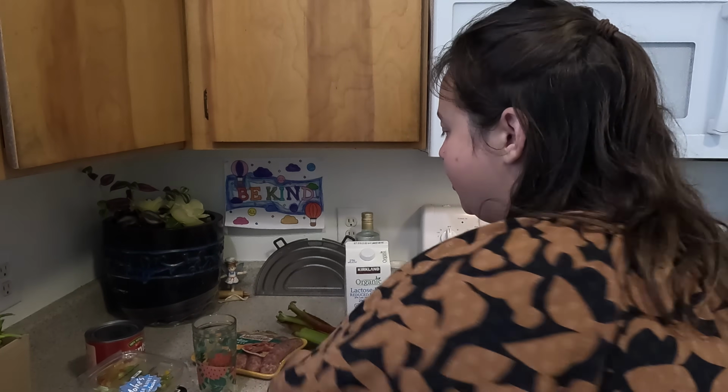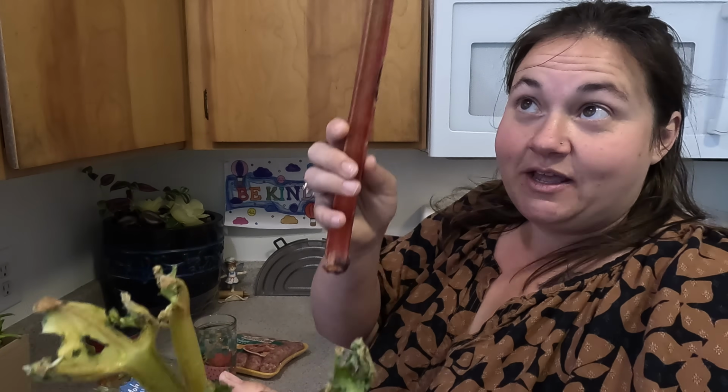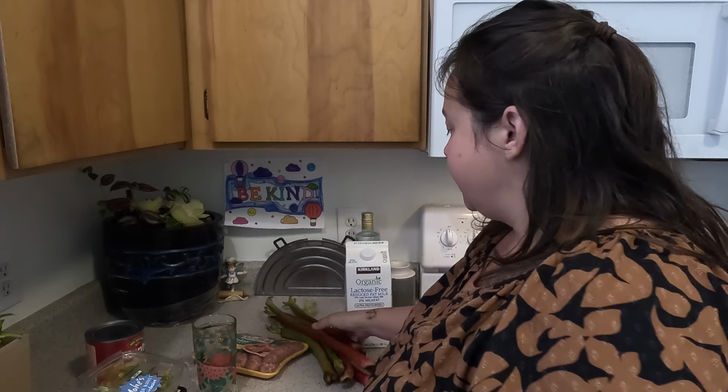And then I'm going to make that rhubarb crisp. I washed this and I'm just going to cut the tips off. And then these big ones, I'm going to cut in half lengthwise. And then dice these really small, and we'll see how many cups we get.